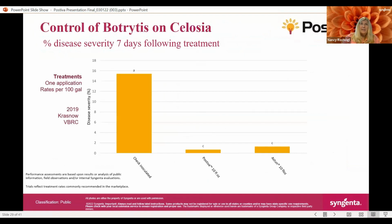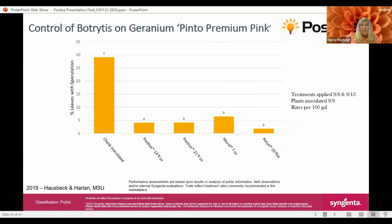And of course, botrytis, every greenhouse and nursery runs into this. Although Postiva is broad and very strong on these other diseases, it also has excellent activity on botrytis as well. So you can see here how it compares to Astune. Mary Hausbeck did some trials with this, looking at different rates. And again, some really good control.